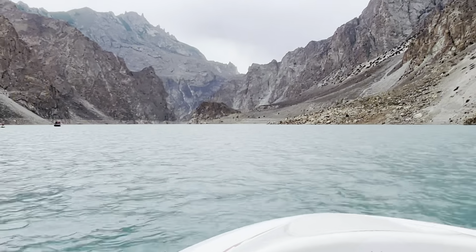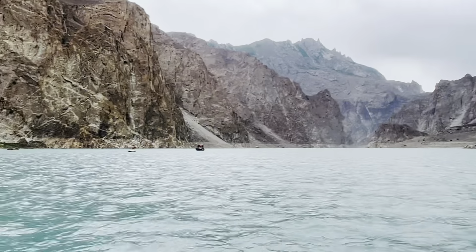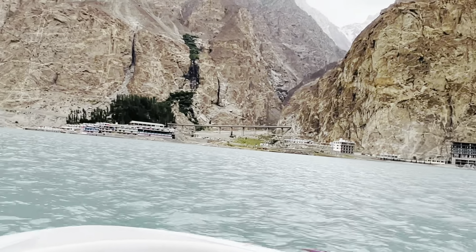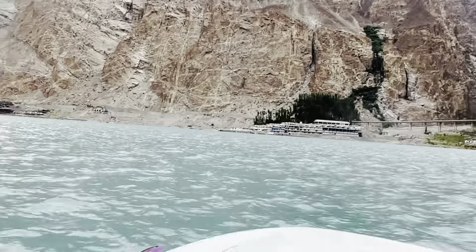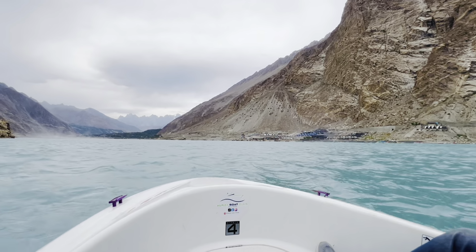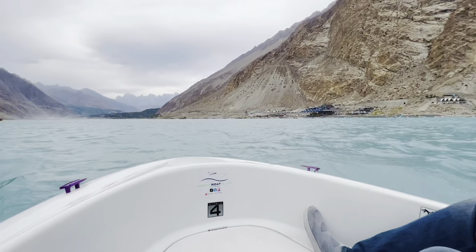And in the winters, this whole lake is literally frozen. It's all frozen, and you can drive your car and everything. I was amazed when I got to hear that people drive their cars, and they do skating kind of stuff, ice cycling, and there were so many other activities. You can also do a zip line over here. There was a point for the zip line.